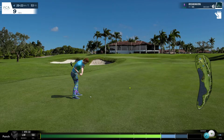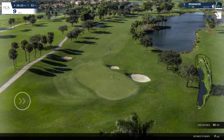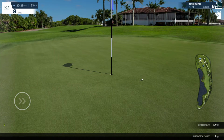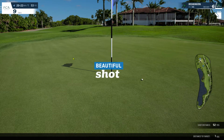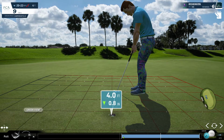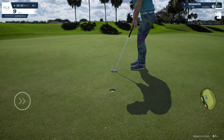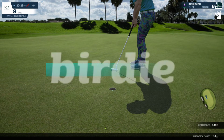Take a little power off, because I think it'll skid, and then down to the pin. Skid, and then down. Yeah. That was holeable. I should have probably taken a little more time lining it up. Yeah. Hard fought, 7 under on the front nine.